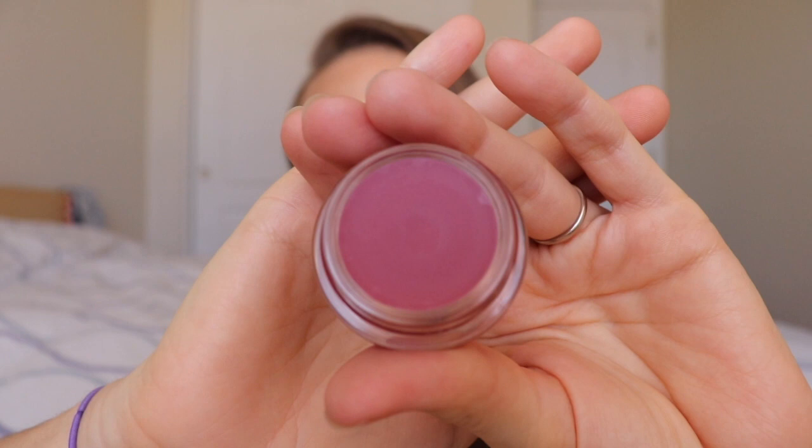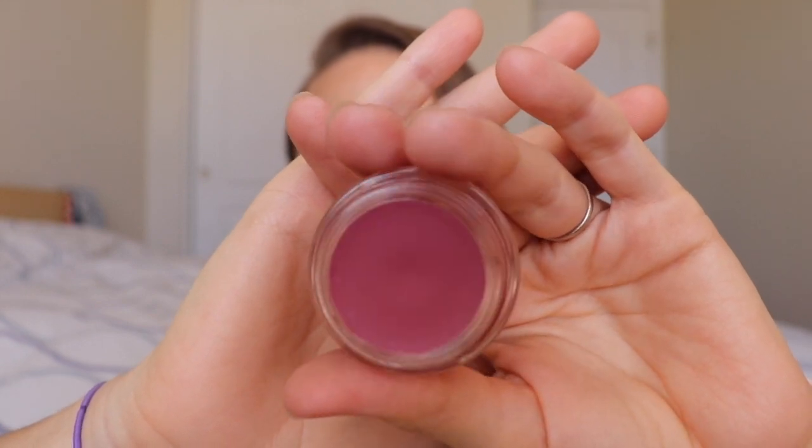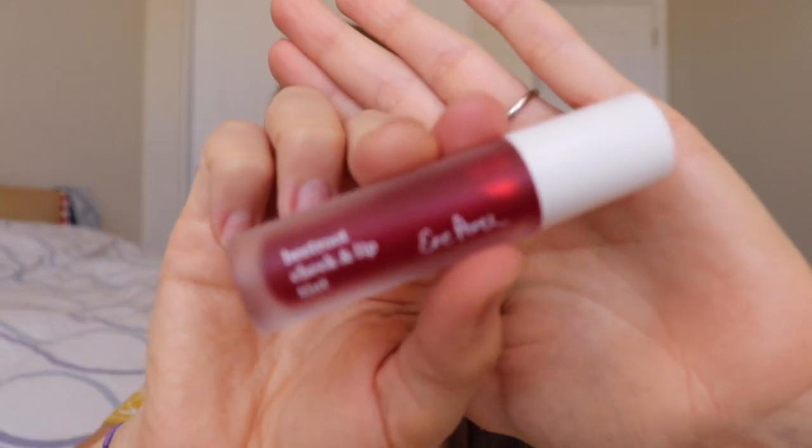And then the next color combination is the color pot in the shade Holy, which to me screams more like fall and winter. So it comes with the color pot Holy, which is like a purple shade, and then it comes with the tint in Joy, which is a red. So yeah, you could buy both if you really wanted to have a color combo for summer, a color combo for winter.